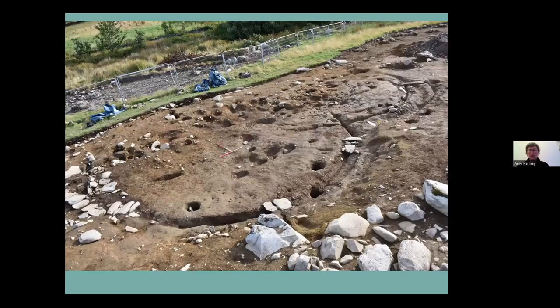We've got these two roundhouses here. This is the first one that we found, and this is the other one with the furnace in the middle. You can see they're overlapping. In fact, the one with the furnace seems to have been the earlier one, looking at the stratigraphic relationships, and then this other one is later. So these were occupied sequentially.